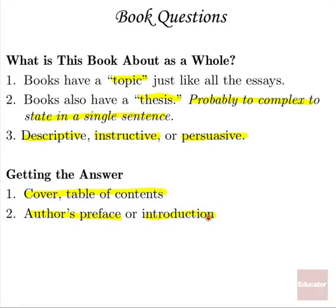And so once you get that, you should probably have an idea of exactly what the topic is and what the thesis is. And you should be able to write it out and paraphrase it in 3 or 4 sentences in your own notebook.